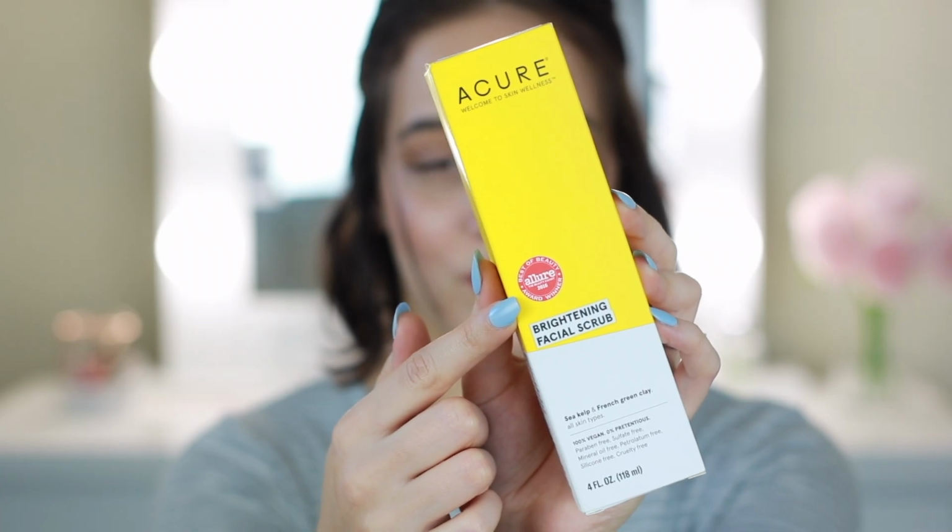The thing that drew me into this product is the fact that it has an Allure Best of Beauty Award winner tag on it right here. So I thought, that has to be good, right? If it was an Allure Best of Beauty winner. And this was only $6.99, which Acure is a more affordable brand, but it's still not super cheap. It's never this cheap, and it has natural ingredients, which I personally really like in my skincare. I'm not super picky about it, but I do like to have more natural ingredients.